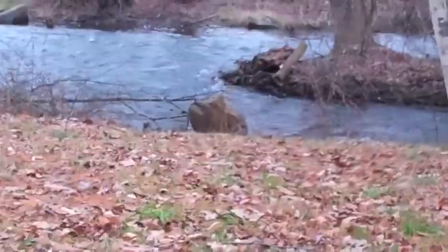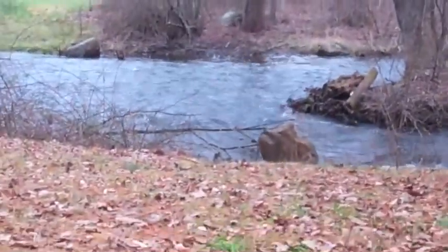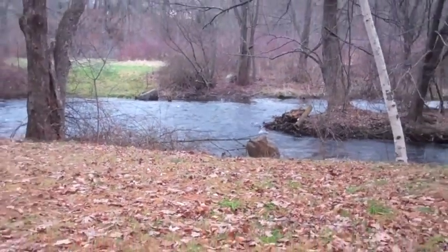We even got a little fire pit. Yeah, a little fire pit here. Look at this view. We got a couple birch trees. We got the Assabet River parting in a couple places.